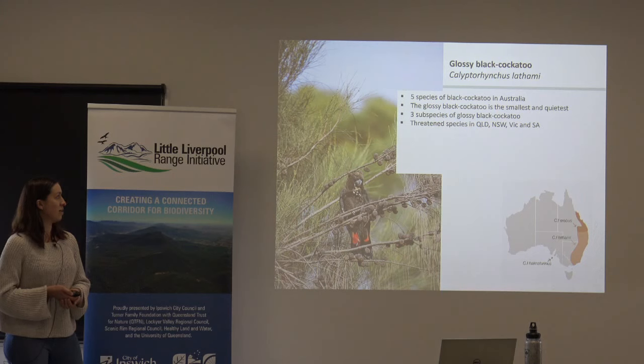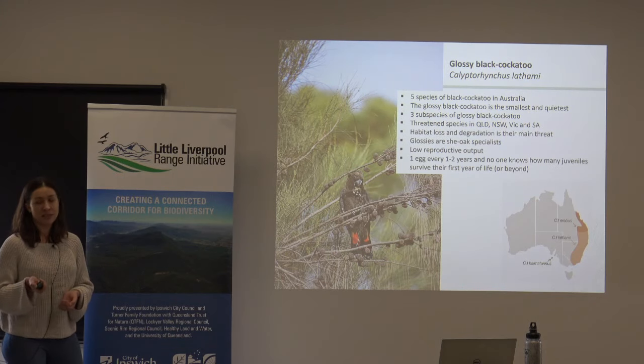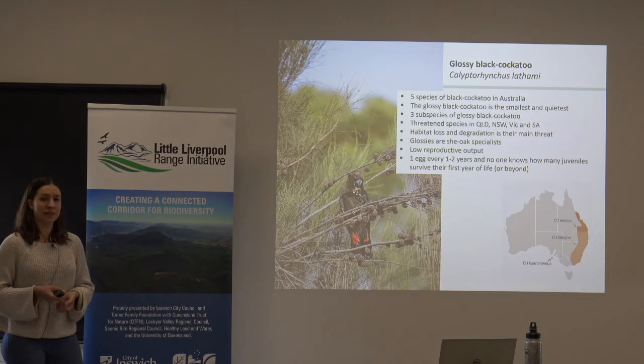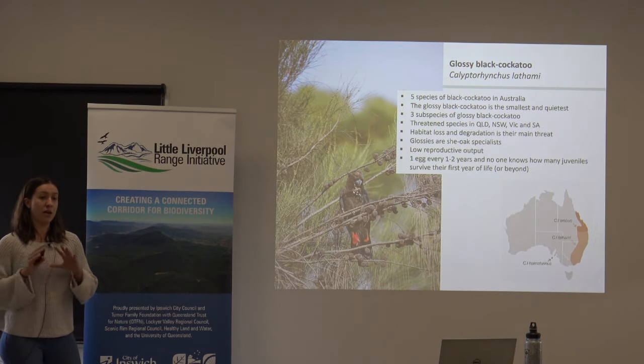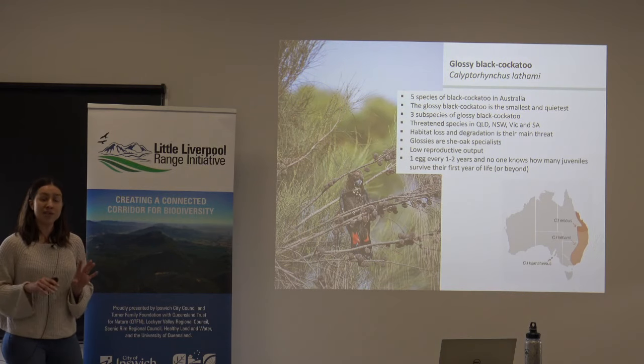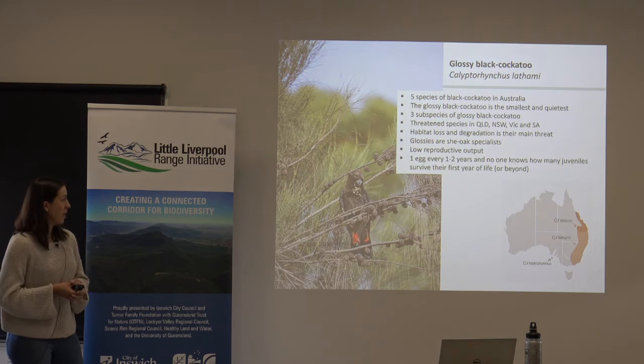So there are 5 species of black cockatoos in Australia, as Liz said, 3 subspecies of glossies, and most of my work was down here on Kangaroo Island. As Liz said, that's a nationally endangered subspecies, and as many of you would be aware, they were really smashed in the bushfires over summer. Happy to talk at length about that. We've been doing work on the impacts of the fire. We've got some new publications about to come out about that, but I won't talk about that for now.